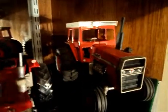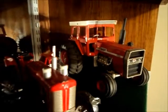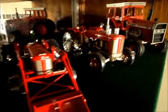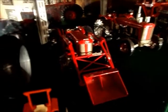The 1155 Massey was one that I dug out of the junk pile and had restored. I remembered it from when we were kids.